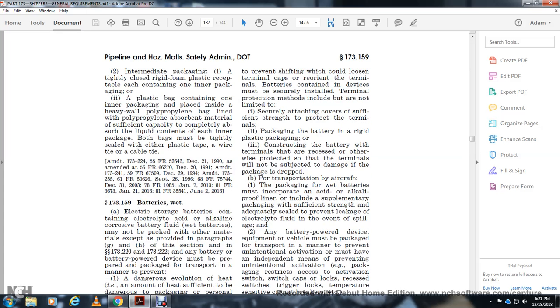173.159, batteries, wet. Electric storage batteries containing electrolyte, acid or alkaline, corrosive battery fluid. Wet batteries may not be packed with other materials except as provided in paragraphs (g) and (h) of this section and in 173.220 and 173.222.